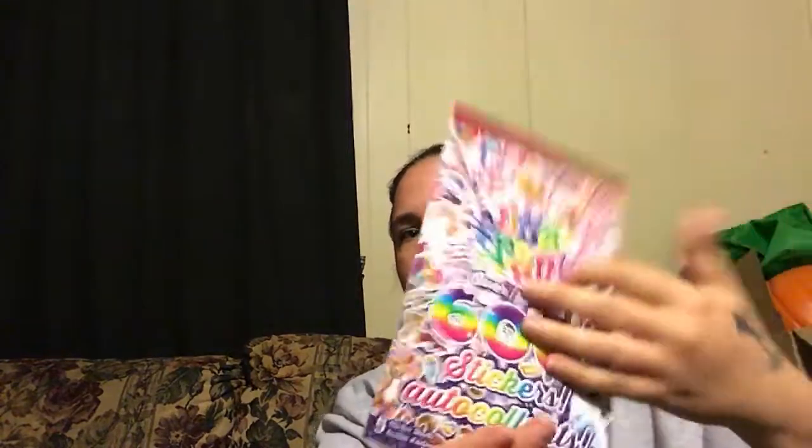And then I got this sticker book. It's Lisa Frank. 90s kids, hello. And they had some pretty cute stickers in them. It's just like 5 pages of stickers.